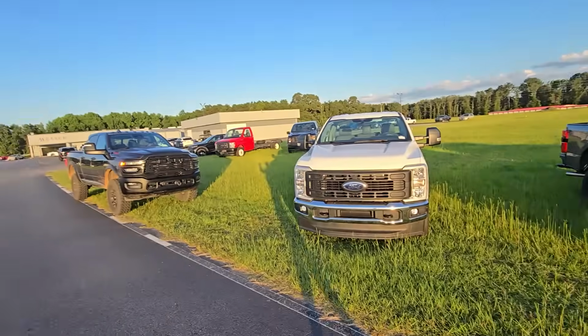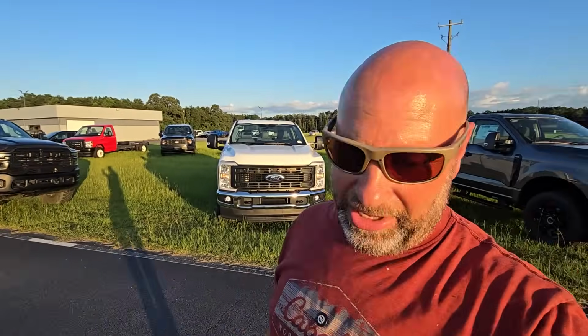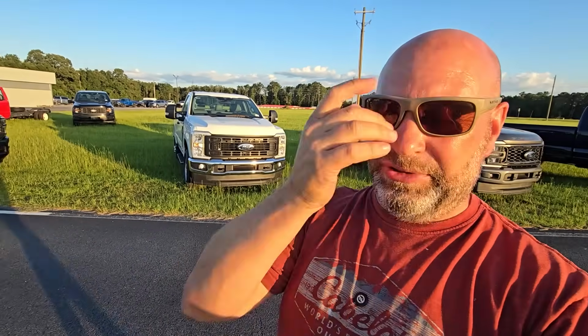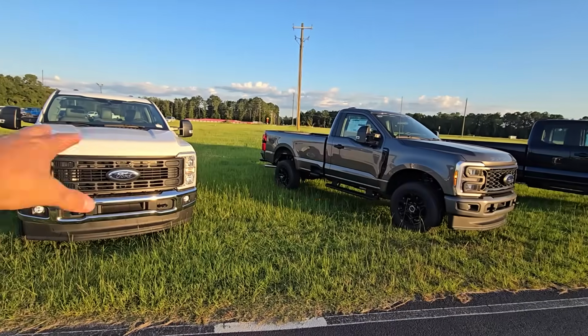We're up here at the amazing Metter Ford. You can see it there on the sign, Metter Ford. Awesome place here. I don't get up here too much, but I'll tell you what, if I was buying a Ford and I was in Georgia, this would be one of my first places I would check for sure. Love this place. And we have got two incredible trucks right here.